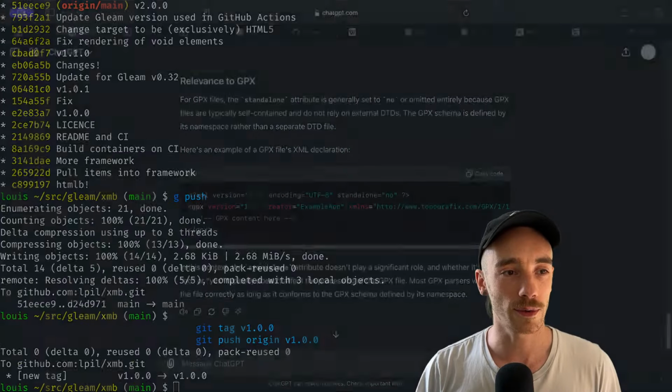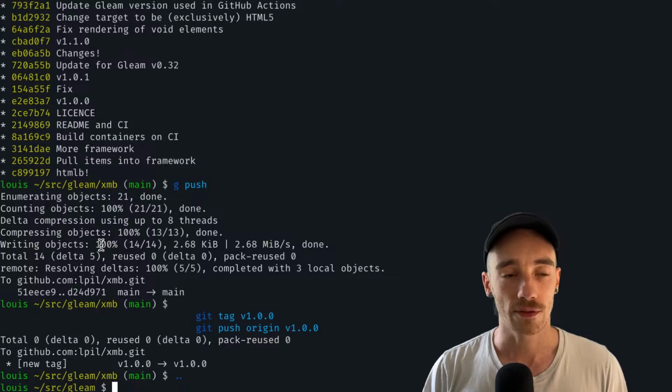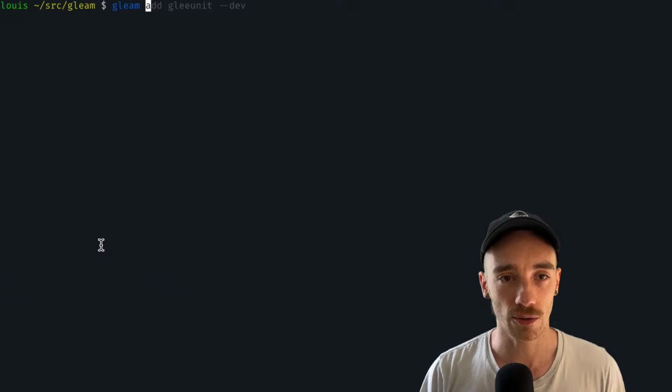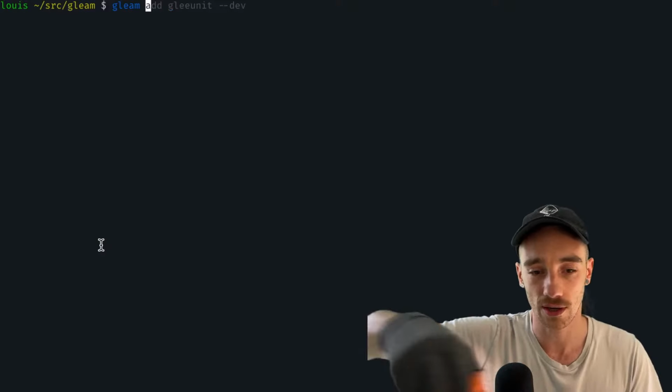Okay, so what are we going to do next? Well, let's go over to... I've got to make a new library for GPX. What should I call it? Suggestions on a postcard, chat.